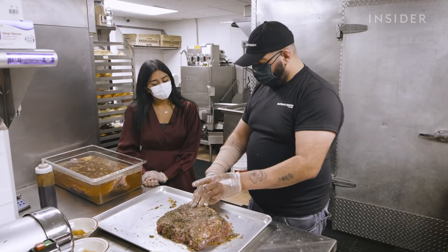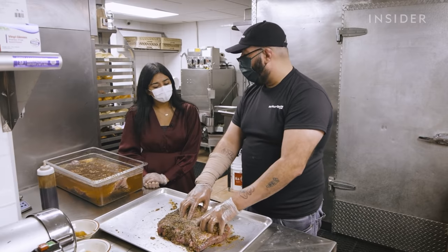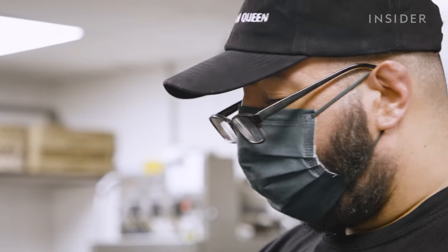So you brine it in these ingredients, then you're also rubbing it. Yes, you keep the flavor, so as the meat breaks down and the fat breaks down, the flavor is continuously being reinfused into the meat, which makes the perfect pastrami. And that's why you do a brine twice and a dry rub. Yes, two times is always better than once.